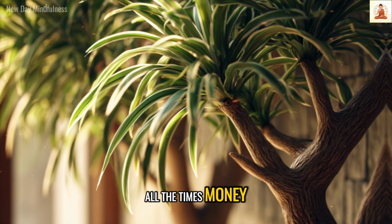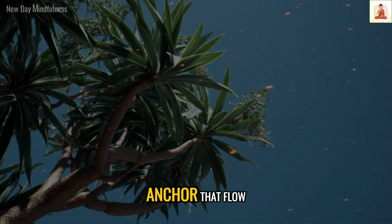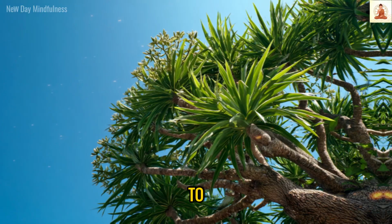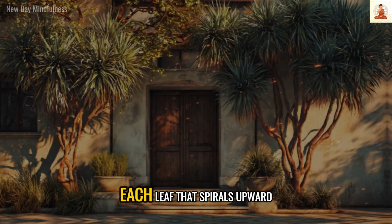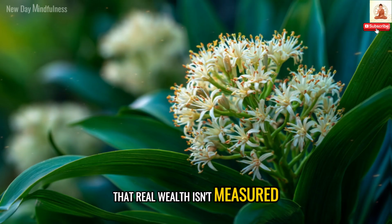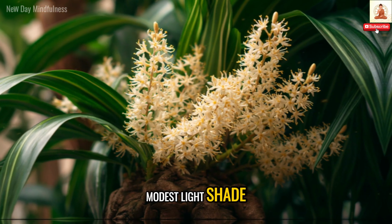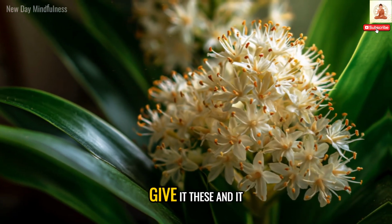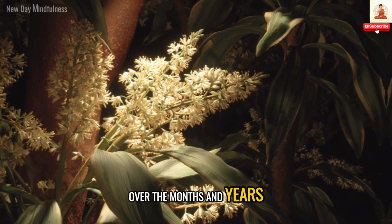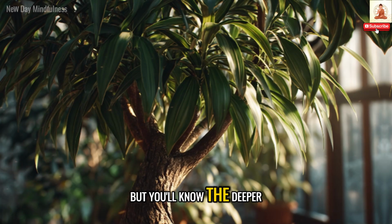Think about all the times money or opportunity has flowed into your life only to drift away again. The dracena's role is to anchor that flow. Its sturdy base is symbolic of a savings account you never forget to contribute to, a structure that grows slowly but surely. Each leaf that spirals upward is another layer of security, another reminder that real wealth isn't measured only by what arrives, but by what remains. The care it asks for is modest: light shade, moderate humidity, well-drained soil. Give it these and it will do the rest. In return, it offers you a sense of continuity. Over the months and years, it becomes part of the architecture of your fortune. Guests may admire its sleek form, but you'll know the deeper reason it's there.